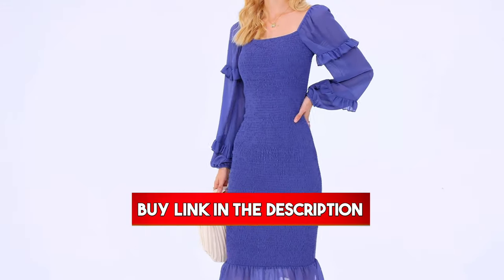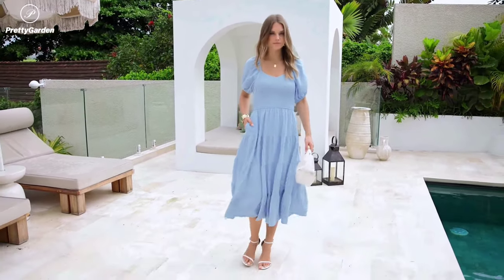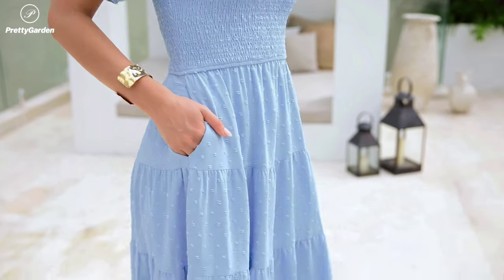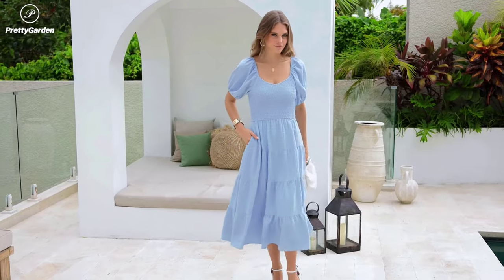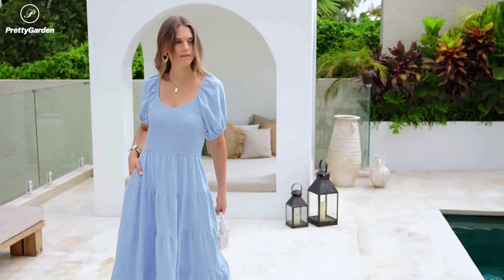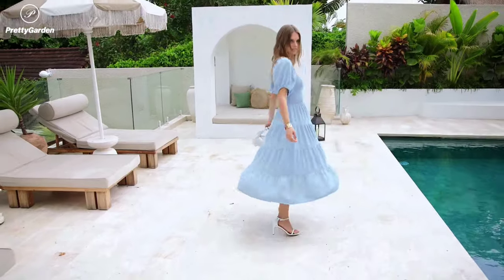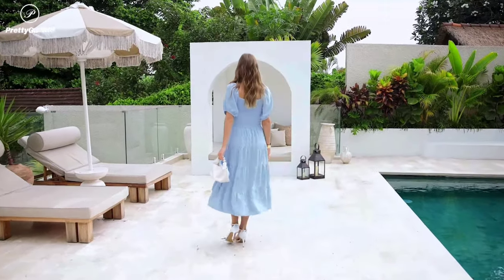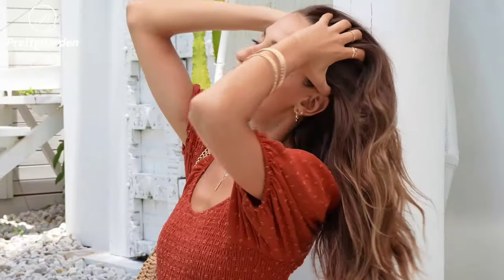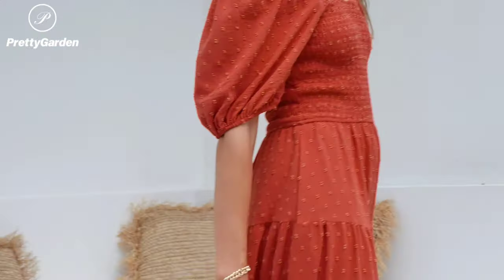Let's get started. Number 1. PRETTYGARDEN's Women's Spring Dresses 2024. Are you on the hunt for a dress that combines comfort, style, and versatility? Look no further than this flowy chiffon dress with a tiered skirt and convenient side pockets. The smock top creates a flattering fit that enhances your silhouette, while the puff sleeves add a touch of trendy flair. This dress easily transitions from a casual brunch with friends to a more formal wedding guest appearance, making it a must-have in your wardrobe.